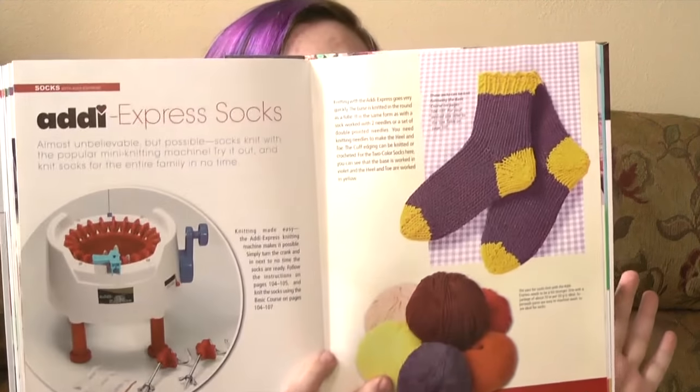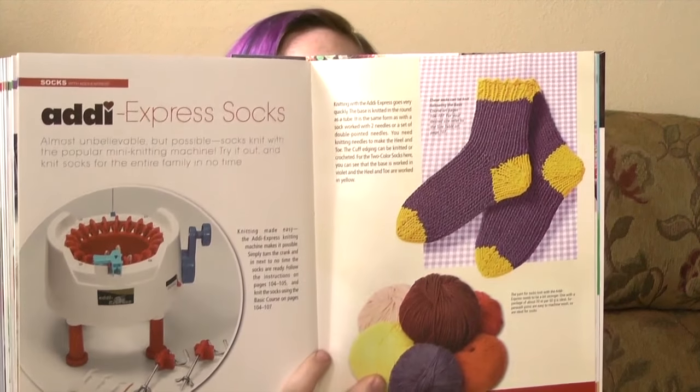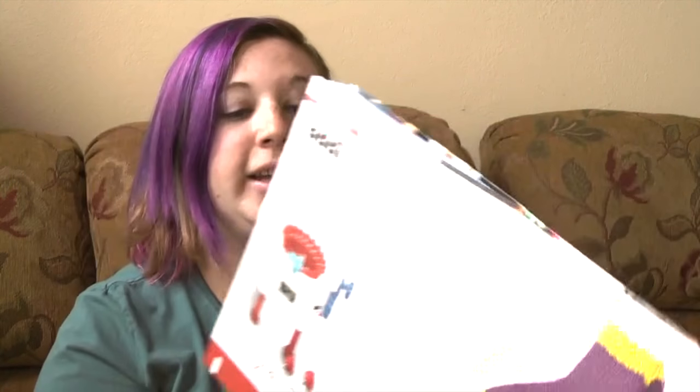Now, they also have the Addi Express in here, and I don't have one of these, so I don't know how well these patterns are written. But it's really cool to see that in a sock book, to see how a machine would knit socks and how you can adapt that to be different socks. I have no concept of any of that.